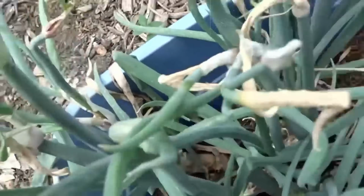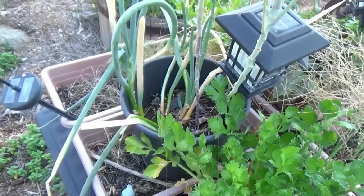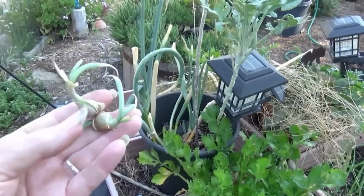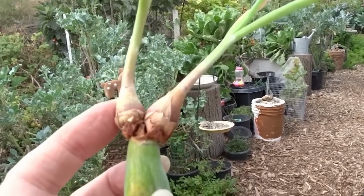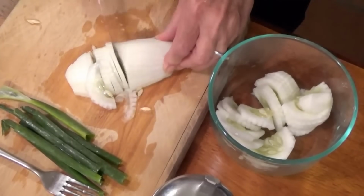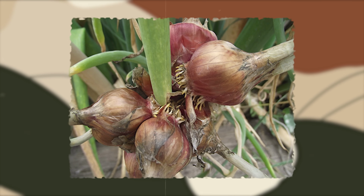What made these onions incredibly valuable was their perpetual nature. Once planted, they created an endless supply of onions without ever needing to purchase seeds or sets again. Families could harvest the bottom bulbs like regular onions, eat the hollow stems like green onions, and still have the top sets to propagate more plants or to pickle like pearl onions.